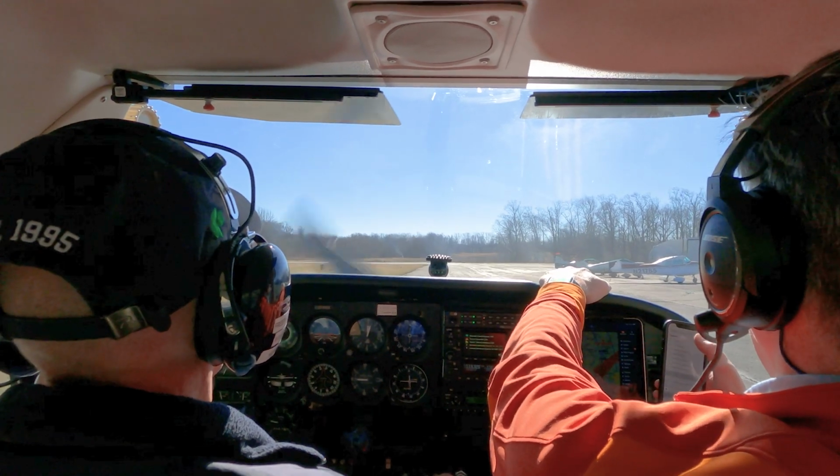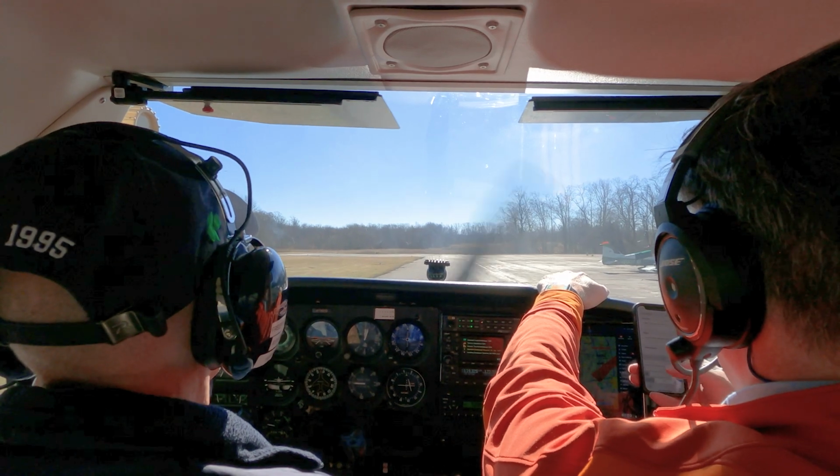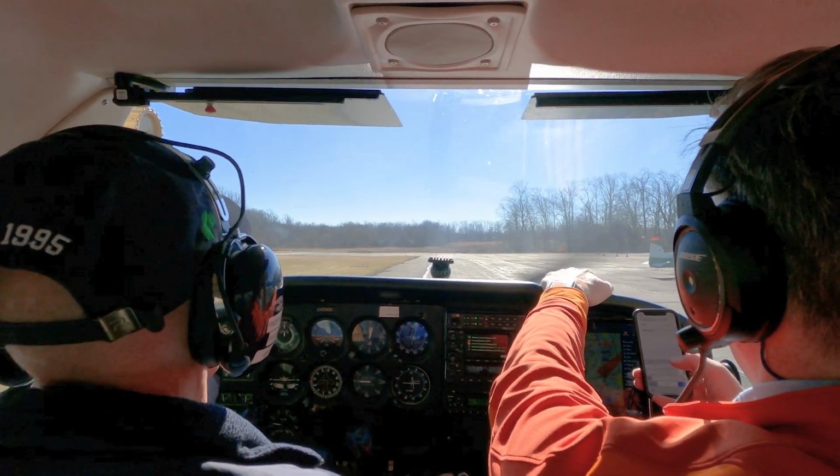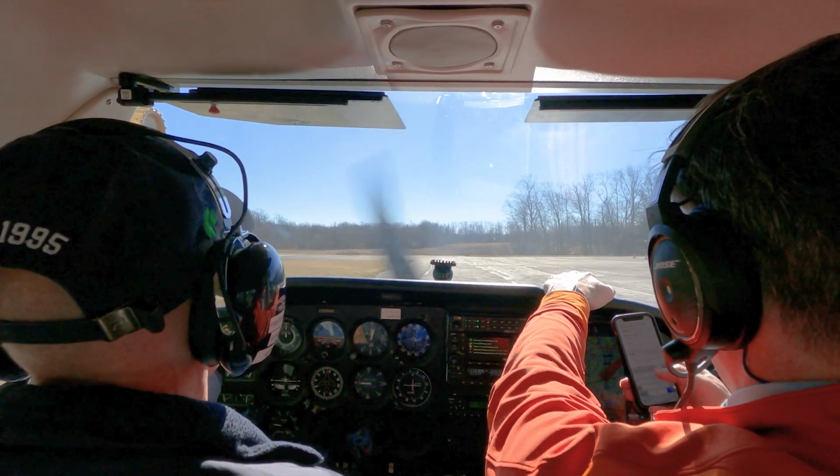Line Hotel Bravo, back taxiing runway 26, South Jersey. And Flying W traffic got a white Baron on a wide right, downwind for runway 1, full stop.